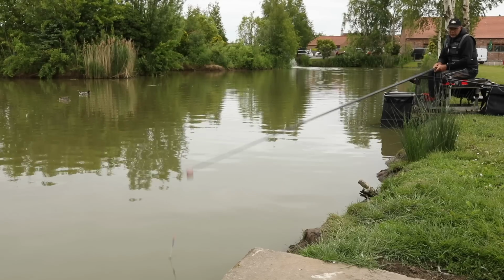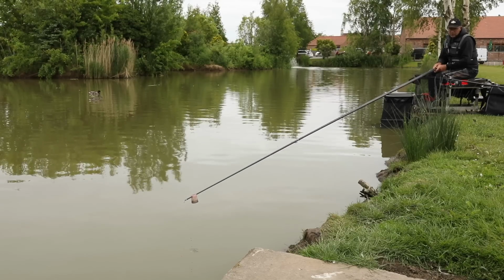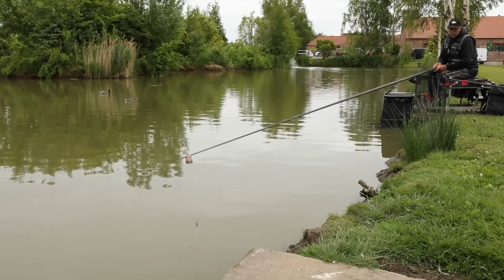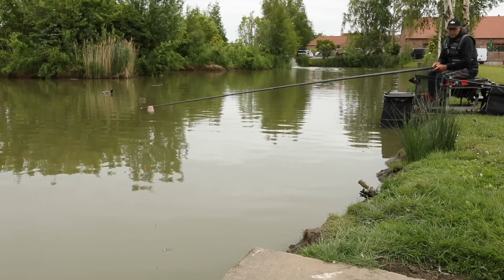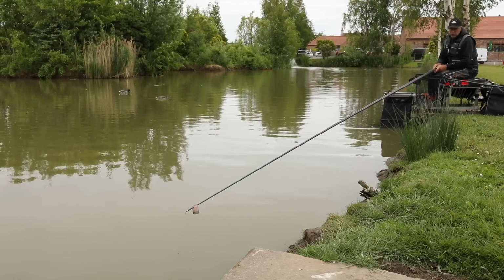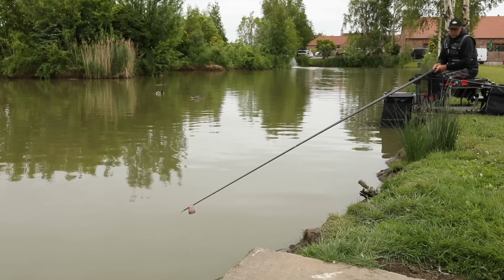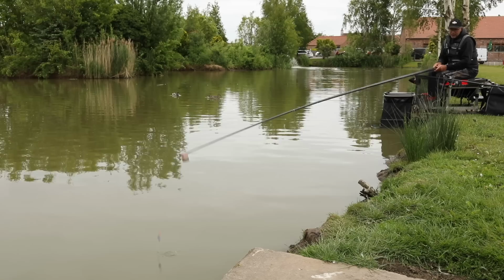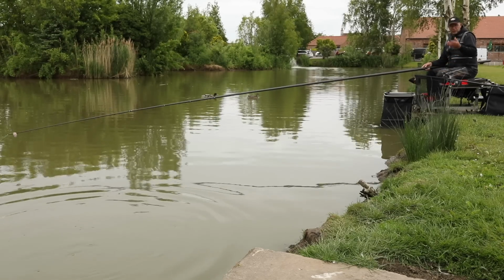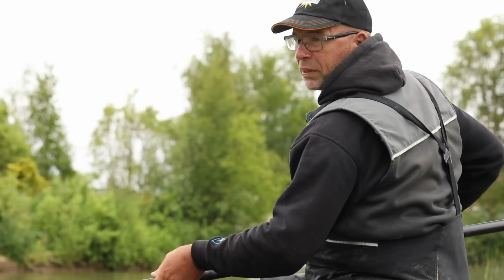I've actually just seen a tail right next to my keep net through the corner of my eye. So this is the time of the day where all of a sudden, the fish that are coming down the margin are different fish. Because of course they associate the afternoon with feeding time. Because what do we do? We chuck all our bait in at the end of the match. And all of a sudden, the size of the fish that you start hooking down the edge will completely change.